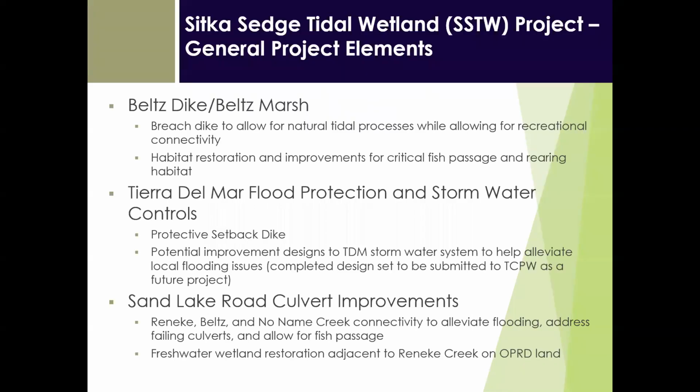So this is an overview of the large general elements of this project. Right now, we're focusing on Belts Dike, Belts Marsh, and the Tierra del Mar flood protection and stormwater controls to make sure that we're addressing any issues with those two components. And then there's the Sand Lake Road culvert improvements that will be addressed at a later point.